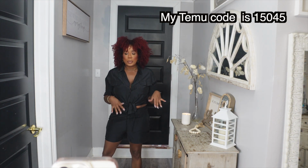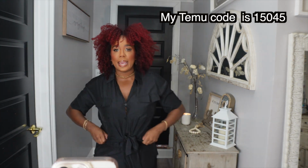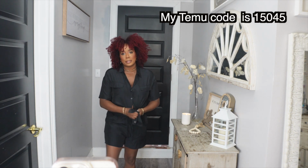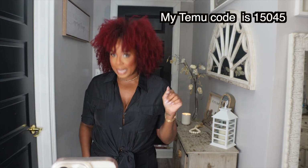Okay, so here's another two-piece outfit that I absolutely love. It's a button down here, and it goes like this, like a two-piece, but I just tied it up to give it some character here. It fits really well and it has pockets, so it's a yes for me.